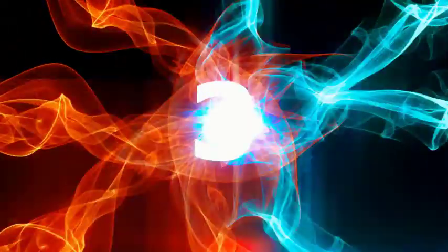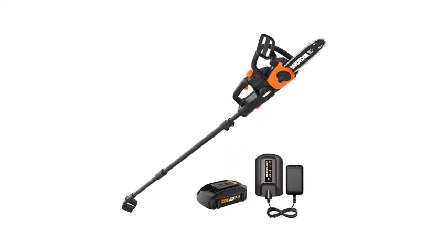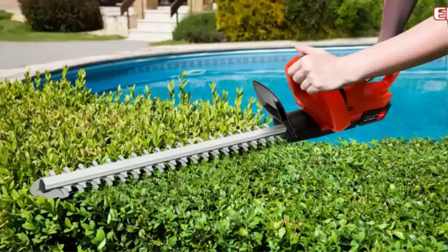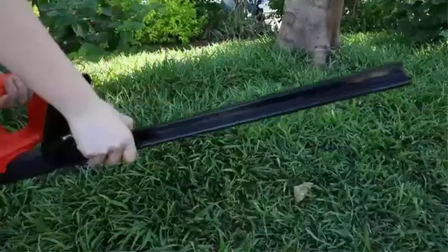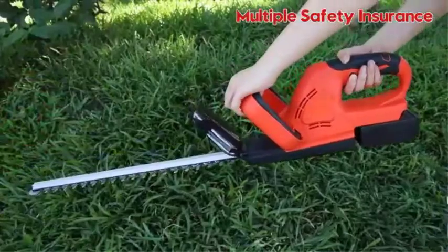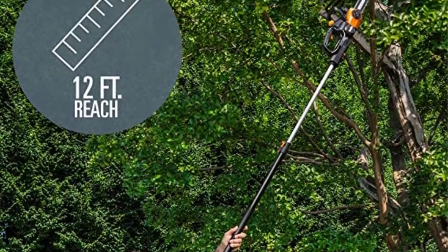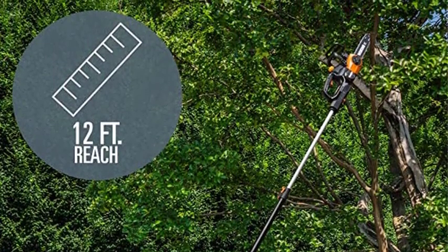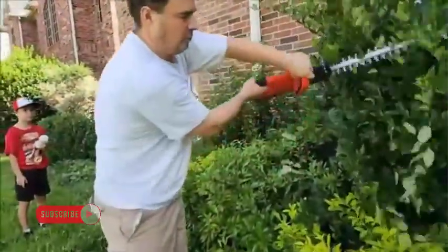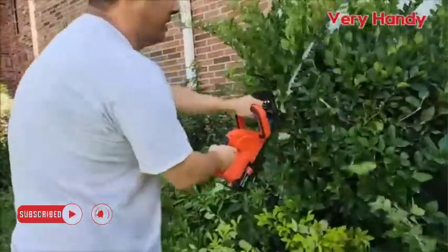Number 3. Work Pole Saw. Works offers a variety of trustworthy, respectably strong power tool options that are typically quite excellent for the price. If you're looking for a big saw in a cordless variant, the Works WG323 cordless pole saw can be a fantastic choice. It has a 10-inch saw blade size, larger than most other alternatives, as you may anticipate.